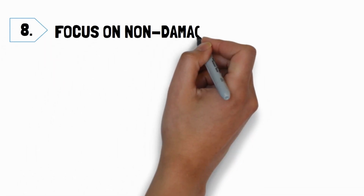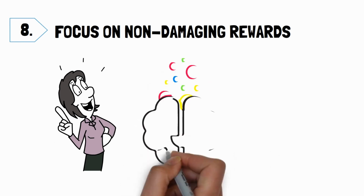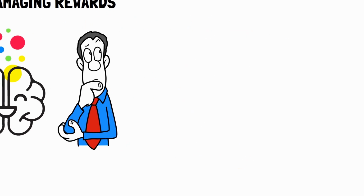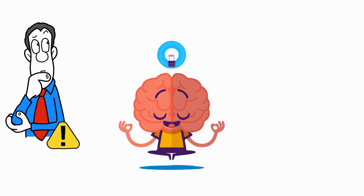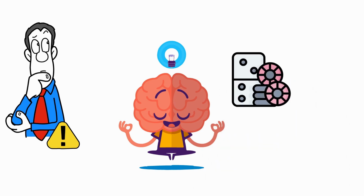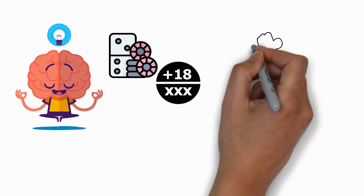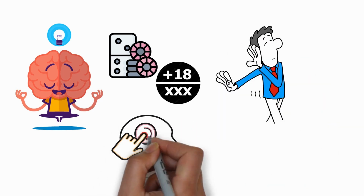Number 8. Focus on non-damaging rewards. Something I need to point out here is that while there is good in bringing back high dopamine activities in moderation, you still need to be careful what you choose. For example, if you detox successfully for things that were addicting in some way, such as online gambling or porn, maybe it's best not to head back down that route. You could trigger that addiction again and undo your hard work.